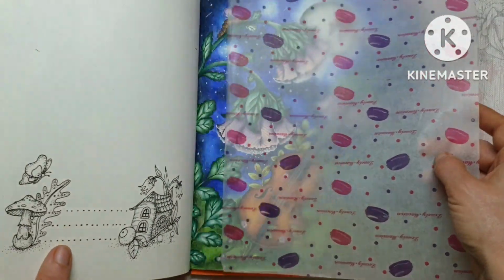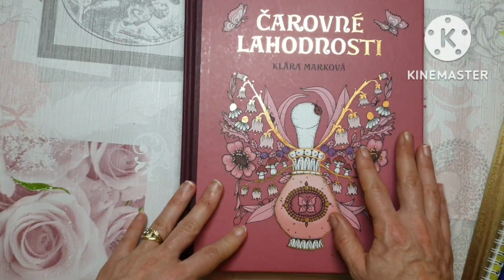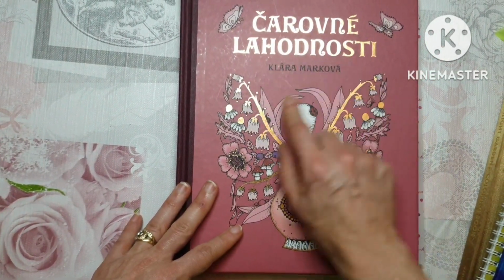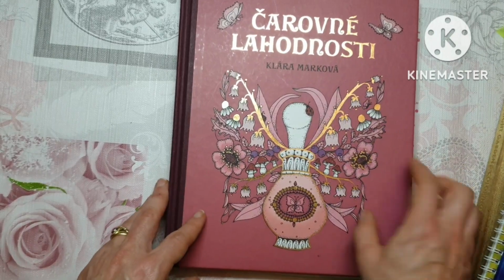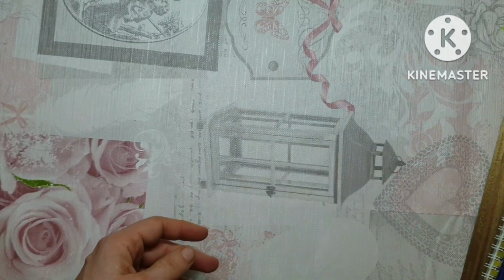So that is what I colored in Clara Markova's, this one. I forgot, but I think it's called Magical Delights. And it was a delight. It was a delight to color in.